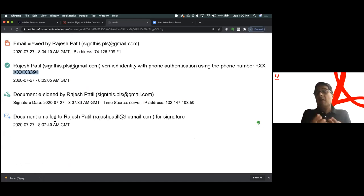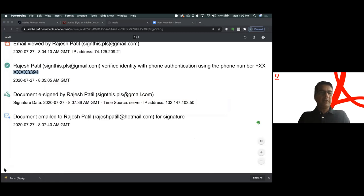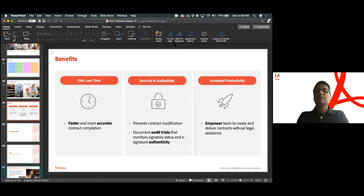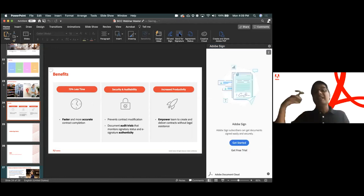Now, I started it from a dashboard within my browser. All this is available integrated with most of the enterprise systems that people use, and even with Office 365. So let me quickly, if I may, go to this PowerPoint, which we were using right now. I can do a send for signature from here. So PowerPoint, Word, Outlook, if I have an email and I have an attachment, I can send it for signature.